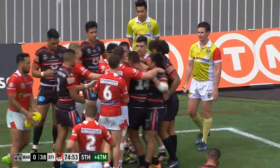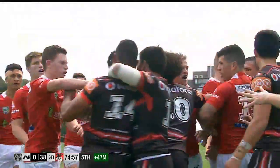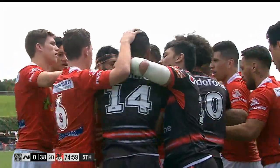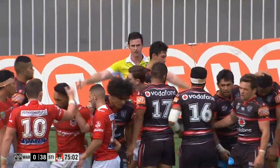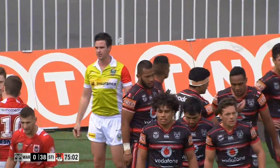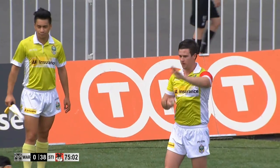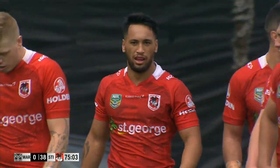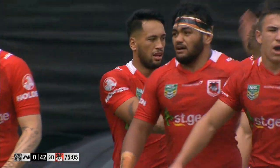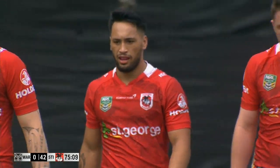A little bit of push and shove post-try, but hardly worth it for Joe Vunner. When you look at the scoreboard, that's where the push and shove's got to be made. Oh, 100%. When you've been outplayed, out-muscled all game long, it's no use trying to stand up and win a fight because it's too late, young men. Energy could have been better used in other avenues. But quality from this Dragon side.